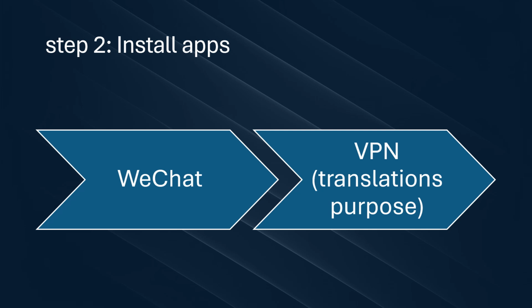And you need to install two apps before you fly to China, WeChat and VPN. WeChat is very important for several reasons. For example, at the Islamabad airport check-in counter, they will ask you to scan a code and fill out your information online. Upon reaching a Chinese airport, you will also need WeChat to access free Wi-Fi, as the app is commonly used for various services in China. Next is VPN, because VPN is very important. It will also be helpful for translation purposes at the airport.